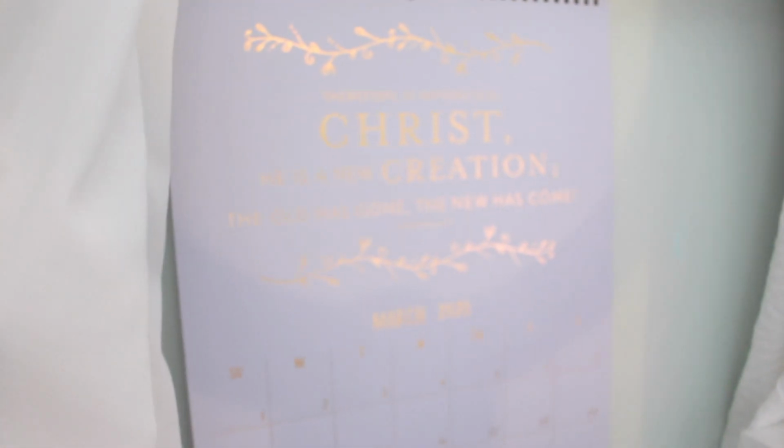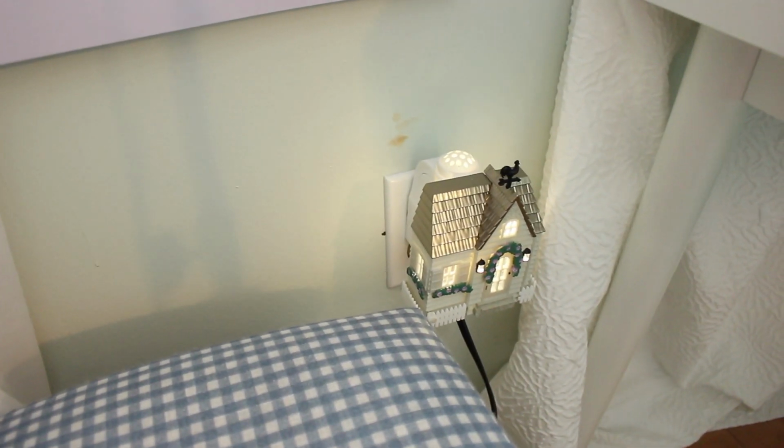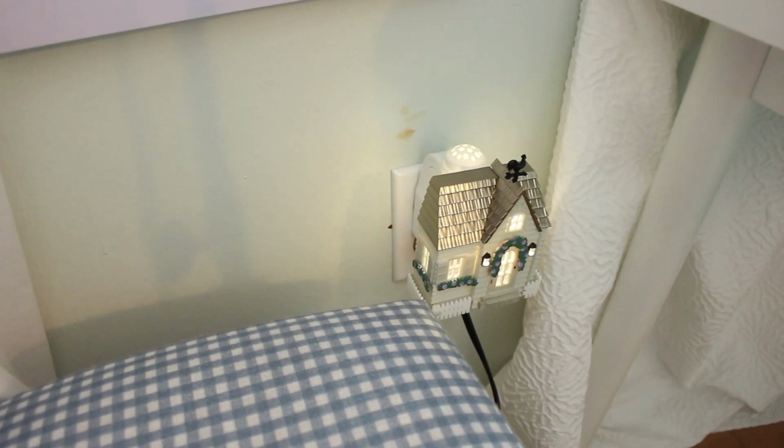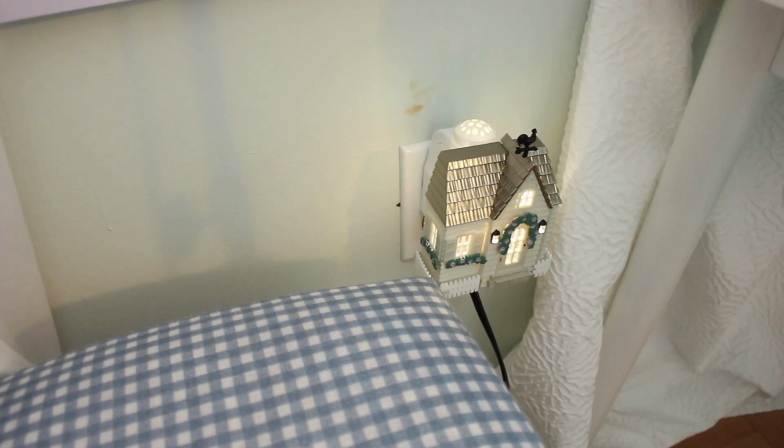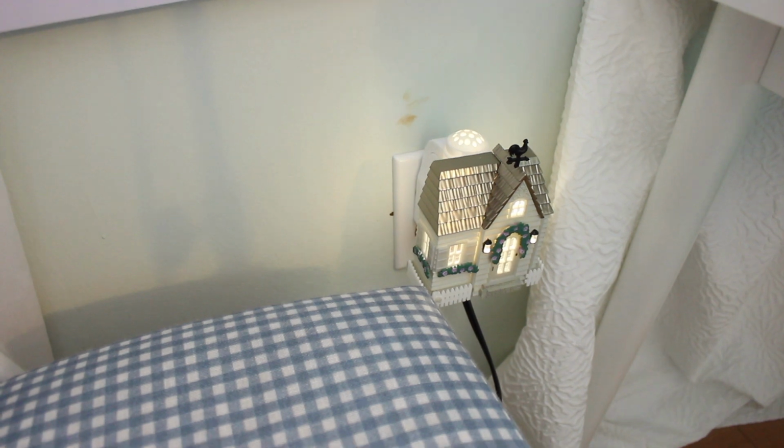Here I have my curtains, which I'm going to move out of the way. Here I have a calendar, and each month has a new Bible verse. Down here I have this little perfume that smells so good. It's not a perfume, I forgot what you call those, but you just plug it in and it makes your room smell so good. I got it from Bath & Body Works.